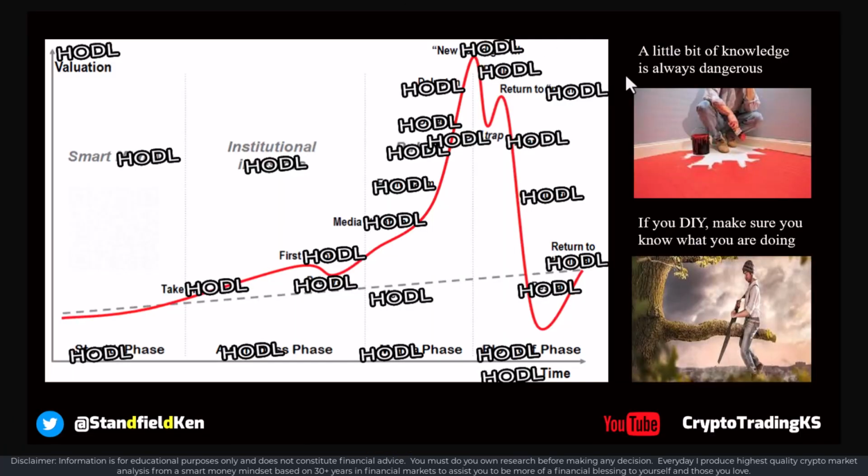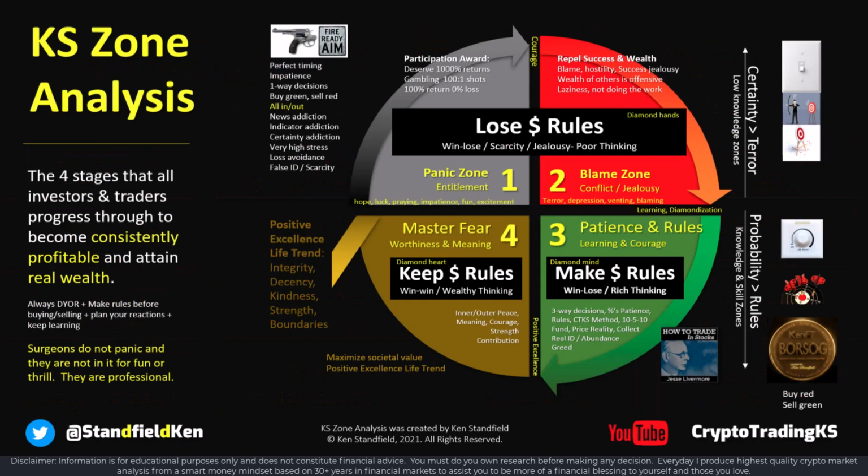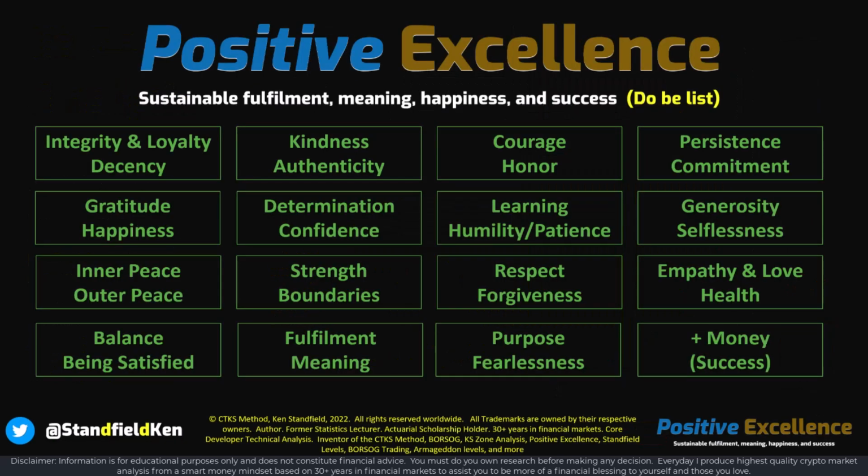It's very easy to paint ourselves into a corner, or to just hold on for dear life no matter what price is doing. When things don't go our way, it's very easy to slip into negative excellence, which is the foundation of Zone 1 and Zone 2. Zone 1 and Zone 2 are where you are guaranteed to lose money. Zone 3 and Zone 4 are built on an opportunity mindset, and it's really important to be able to identify opportunities and also to be able to act on them.